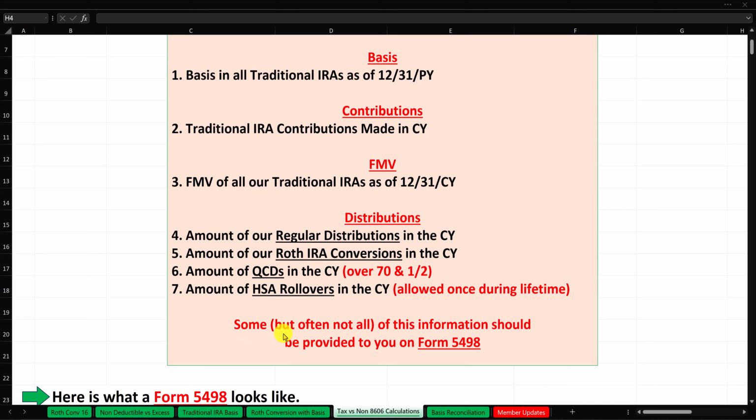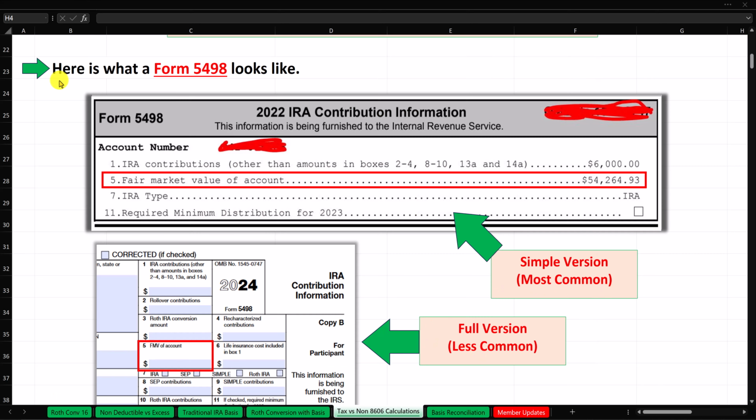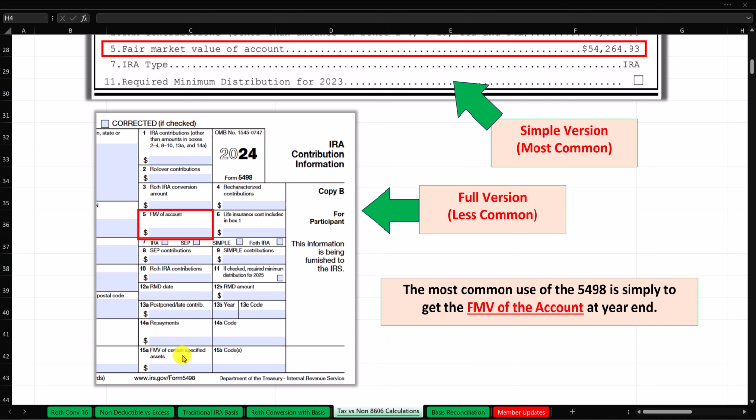Now, some, but often not all, of this information should be provided to you on Form 5498, which you will receive from your broker. Here is what Form 5498 typically looks like. There's kind of two versions. Up here is what I call the simplified version, which in my experience is the most common one to see. This is just an example that I pulled off the internet. What we're looking for here is the fair market value of the account. Now, occasionally, but not very often, you will receive this full version of the Form 5498.